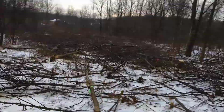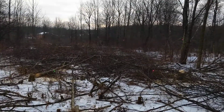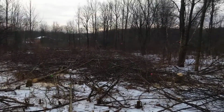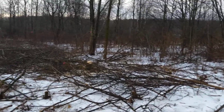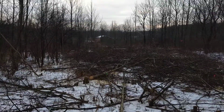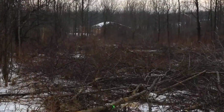So I might have cut a little wide, but I wanted to make it wide enough to get a nice driveway in, about 30 or so feet. And you see all the way down, you see the neighbor's house there. All that, all this brush has to be scooped up.